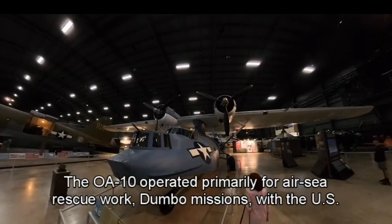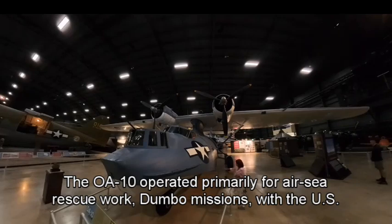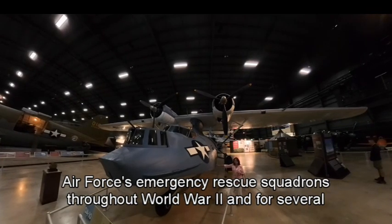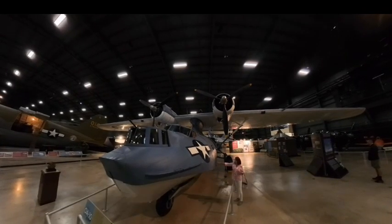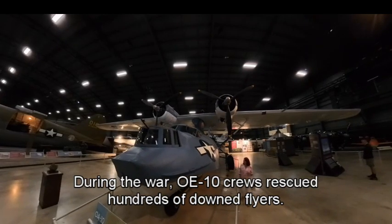The OA-10 operated primarily for air-sea rescue work, Dumbo missions, with the U.S. Air Force's emergency rescue squadrons throughout World War II and for several years thereafter. During the war, OA-10 crews rescued hundreds of downed flyers.